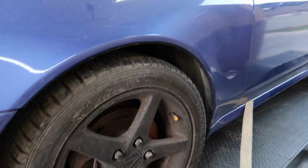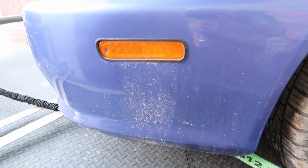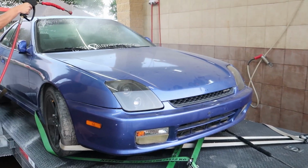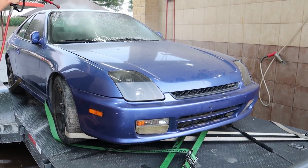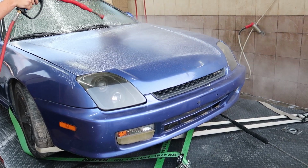But in the meantime, I wanted to share with you guys my new project. It's a 2001 Honda Prelude Electron Blue Pearl, which is my favorite color on the Prelude. It's also a rare color. It only came on the 01 models, which was the last year of the Prelude. So I think it's kind of special. I couldn't pass it up.